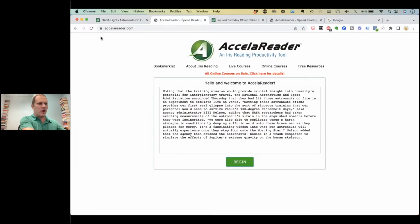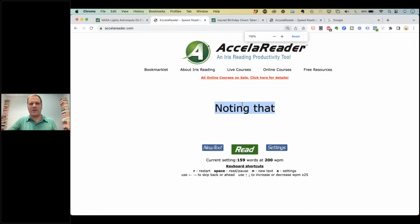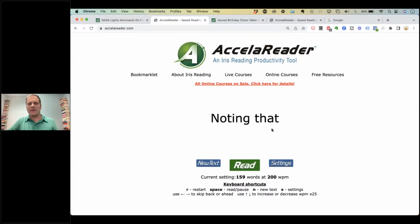I'll put it in the chat as well, accelerator.com. And basically, all you've got to do is copy and paste your text into that program. You click begin, and then you focus your attention right in the middle here. You see the middle of the screen? Those are the first two words of the article. When I click read, the words are going to blink on the screen at whatever speed you set in the program. Now, I have it set right now to 200 words per minute, which is around average. Honestly, the average reading speed is slower than that on the screen, but let's go 200 words a minute to start, and then we'll bump it up after this.